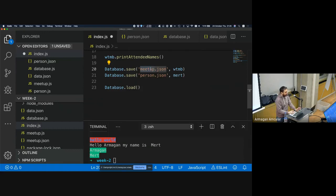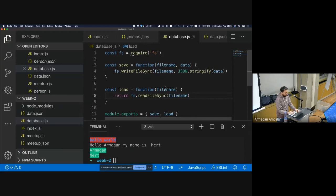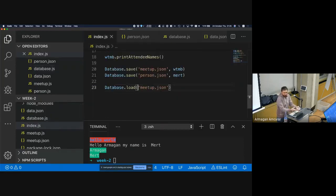It could be either meetup.json or person.json, right? Because those are the files that I created. I would like to read them back. So in this case, I would like to read meetup.json, for example, right? Any other parameter that I need to give? Let's see. Database load takes one parameter. Is that correct? Okay. So yeah, this will read it, but then, so what, right? We need to assign it to something. How do we assign things to variables?